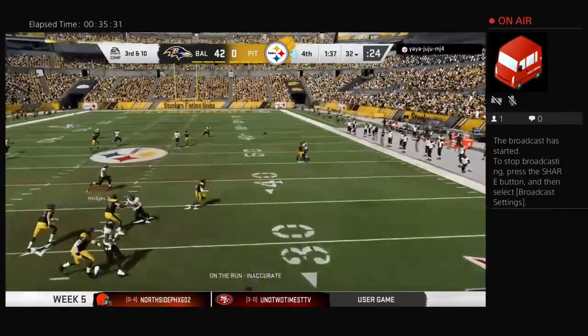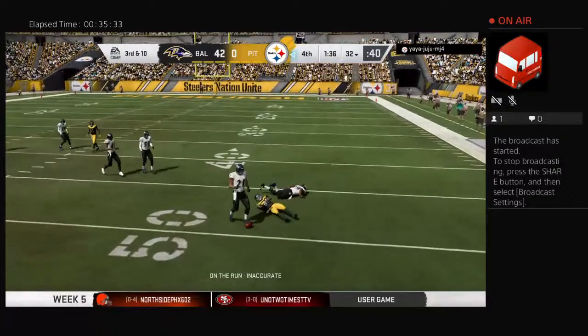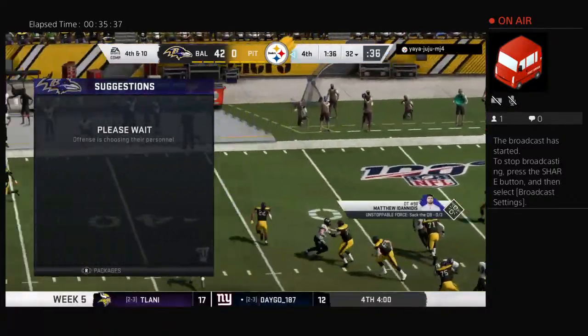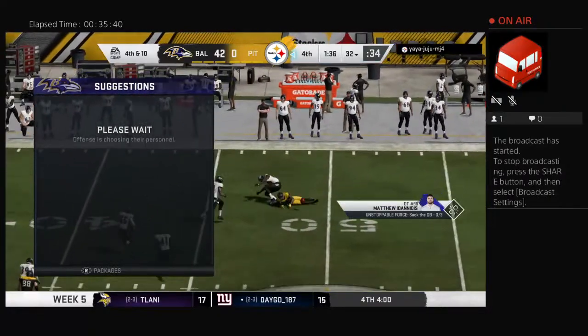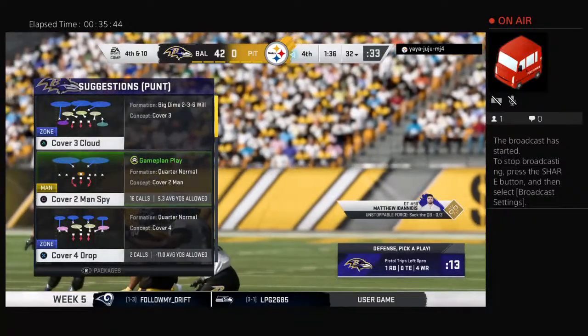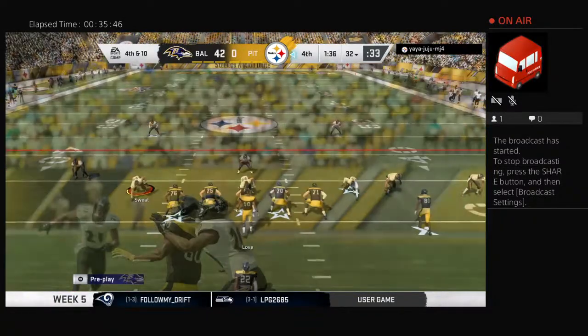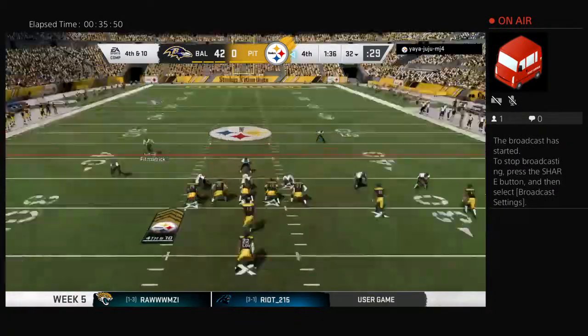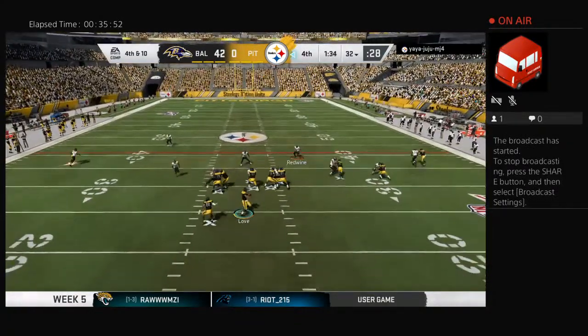Back to throw. Love escaping the pressure right. And the throw there going to be incomplete. Another pass attempt, another incompletion, and they're just a little over 100 yards passing here in this game, so defensively, pretty good job. Definitely, because they were never really able to get the ball in the hands of their playmakers, so a lot of credit to the defensive game plan and especially the execution.